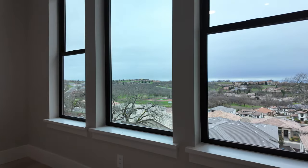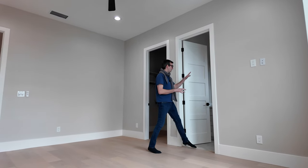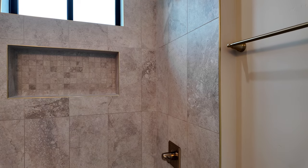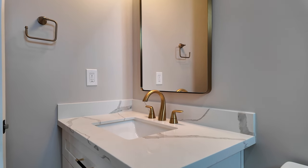Single sink vanity. On the other side, you have another bedroom. Both of these rooms are fairly equally sized. You have probably space for a queen size bed, and they all have their own ensuite. This one has its own tub, a shower tub combo, same thing, tile that goes all the way to the ceiling, a little gold accent, a little bit everywhere throughout the entire house. I think it makes it a little bit more unique and adds a more luxurious touch to it. Single sink vanity, and let's go explore the rest.